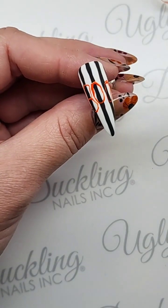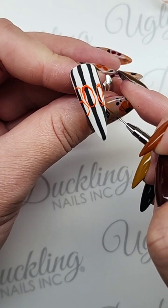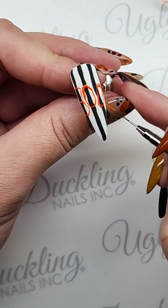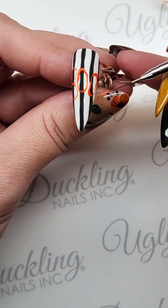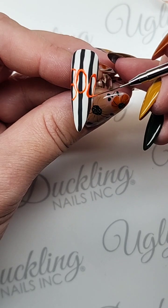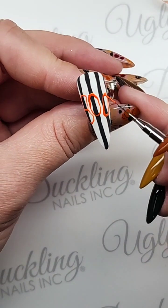Okay, so now we're going to come in and thicken things up. I'm going to thicken this O up here, and we can make it look like it's dripping. That seems to be a good theme for Halloween, dripping things. Always effective at Halloween, slime, that kind of stuff.